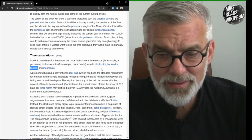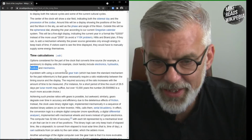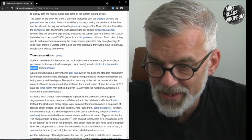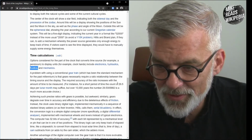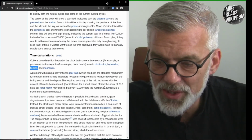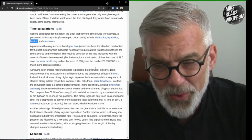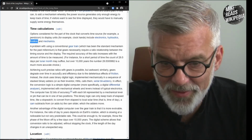Hydraulics, fluidics, mechanics. A problem with using a conventional gear train, which has been the standard mechanism for the past millennium to run clocks, is that gears necessarily require a ratio relationship between the timing source and the display. The required accuracy of the ratio increases with the amount of time to be measured. For instance, for a short period of time, the count of 29.5 days per lunar month may suffice, but over 10,000 years, the number is 29.53058882, which is a much more accurate choice. Achieving such precise ratios with gears is possible, but awkward. Similarly, gears degrade over time in accuracy and efficiency due to the deleterious effects of friction.